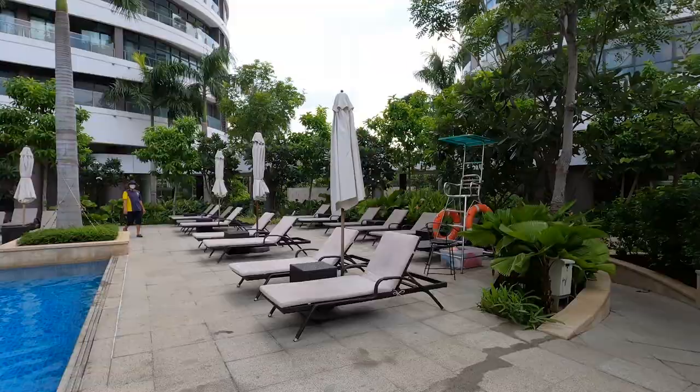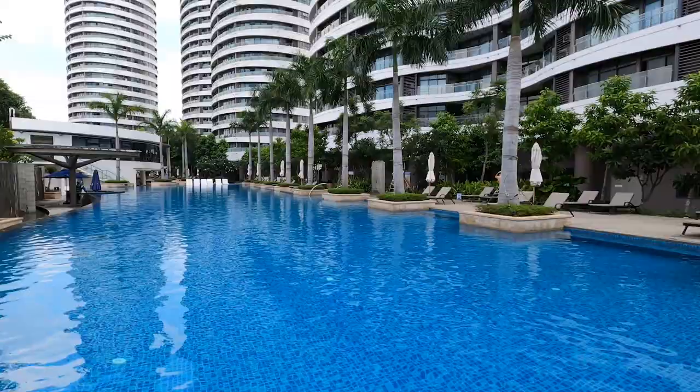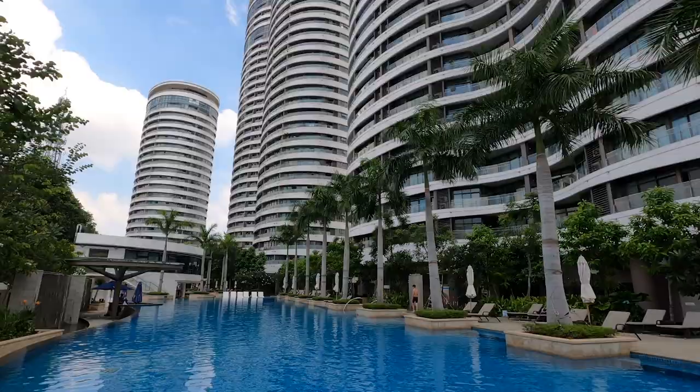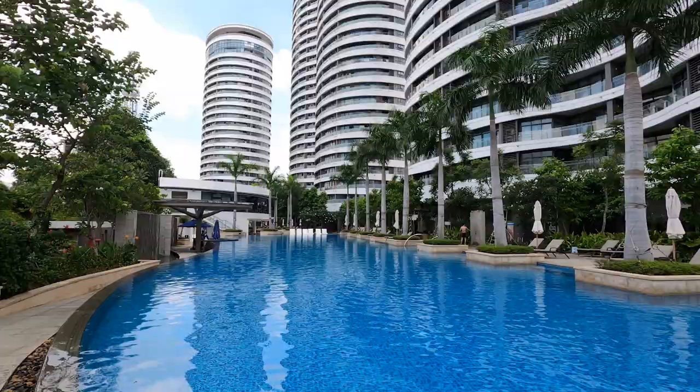And look at that, I think we can do some lovely laps. That must be pushing 50 meters, 40 at least probably. And then we can see the towers. It's an incredible complex, one of the best residential complexes in all of Ho Chi Minh. So we really lucked out. Yeah. Had a great agent, as we said.